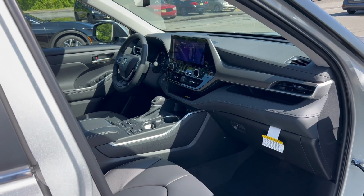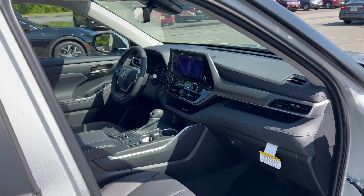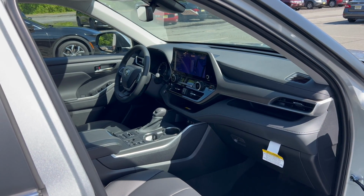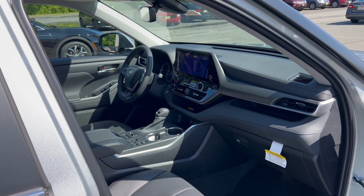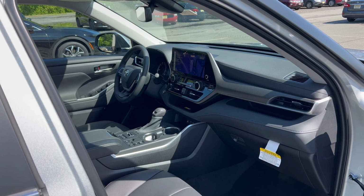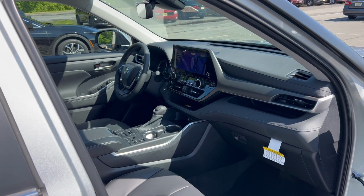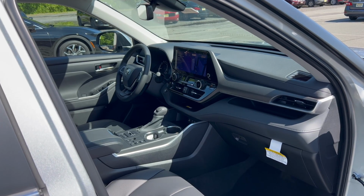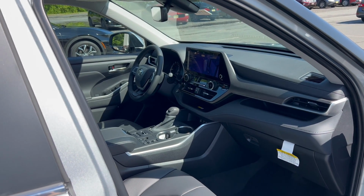All right, before we get into the interior of this Highlander, you're going to want to know, Mike, how much does this thing cost? I'm liking this XLE. Well, MSRP for the XLE all-wheel drive trim before options is $43,620. Now, for this one, we need to add a few options.